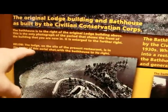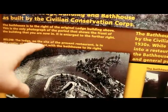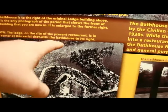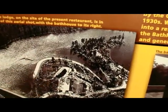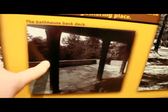Now below here in this picture is the lodge on the site of the present restaurant, in the center of this aerial shot with the bathhouse to its right. So that's the lodge right there and the bathhouse over there. And of course the bathhouse back deck in this picture. It's pretty cool.